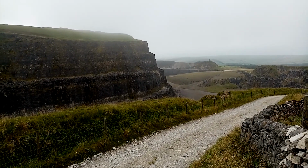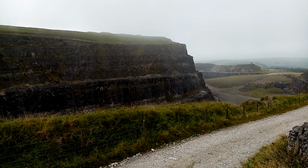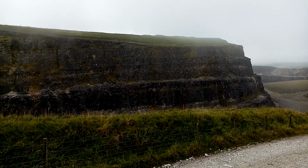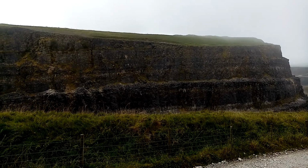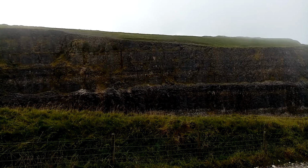I do like a bit of industrial archaeology sometimes on my walks. Adds a bit of interest, but usually you've got a hundred or a couple of hundred years for nature to round off the rough edges, and that's just starting to happen here now. It's about 30 years since we stopped quarrying here, but you can see nature starting to get a foothold again.